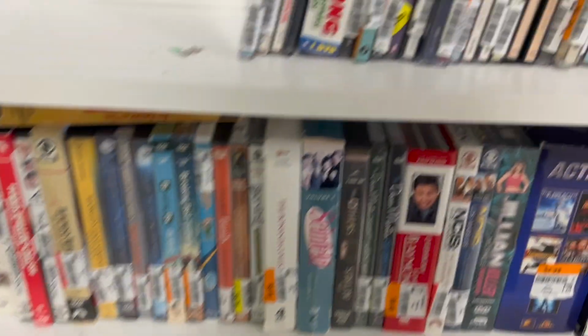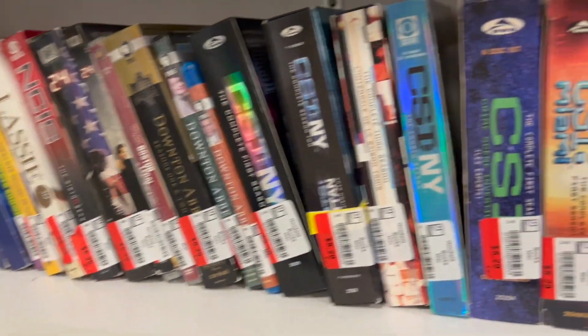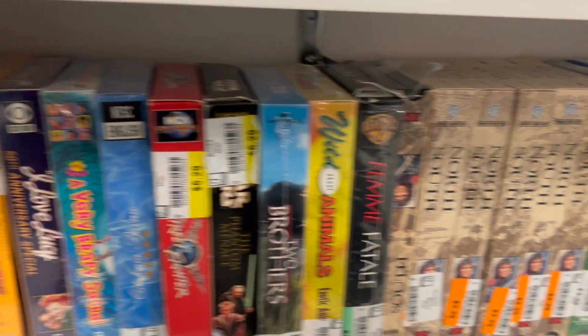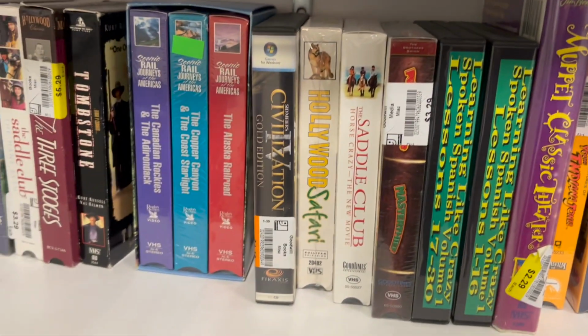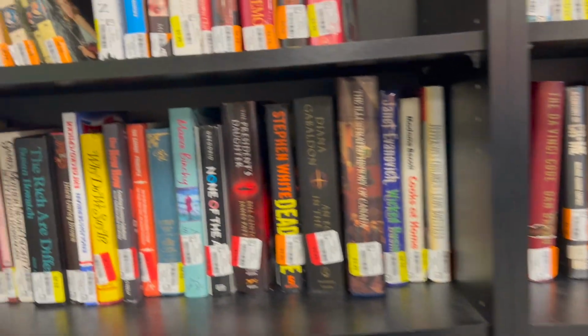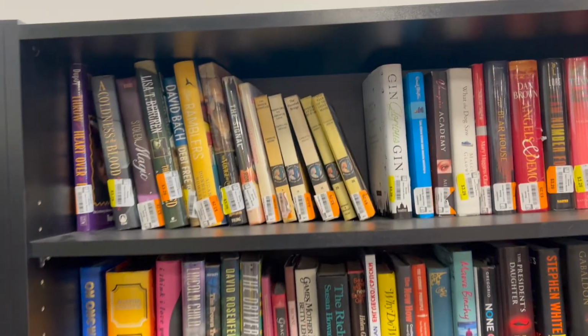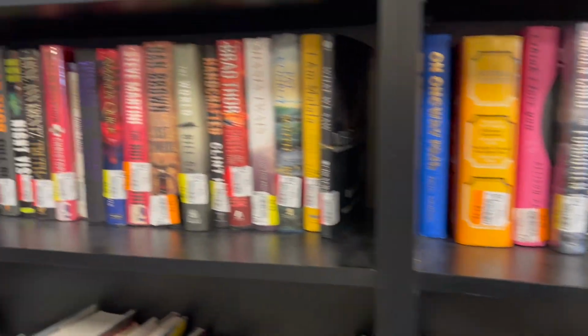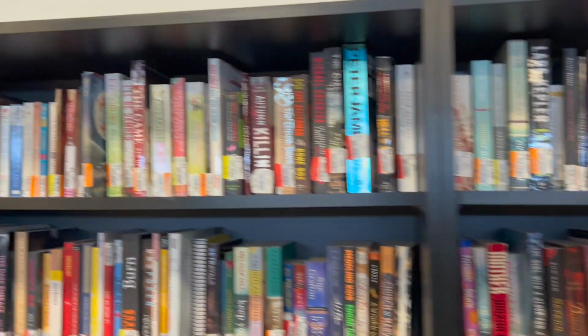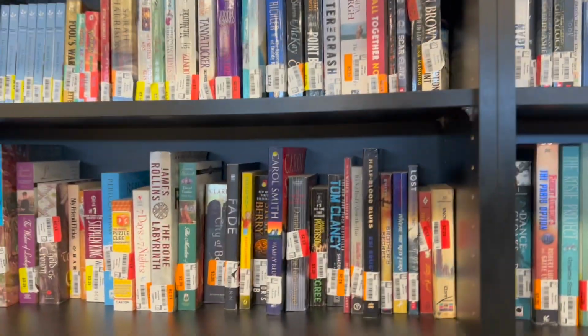I don't see any video games, which is weird because normally there's a lot of video games here, but it looks like they're not here, which is unfortunate. But no real DVDs or VHSs I want here right now. Just checking the books, see if there's anything. I don't see any Stephen King, some Carolyn Keene, but a whole bunch of Dan Brown there. No real good kids books either, which is unfortunate, but keep looking.